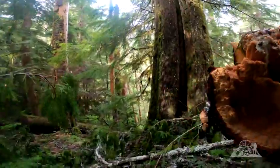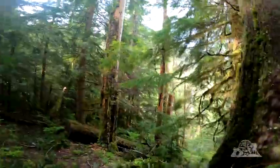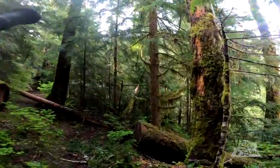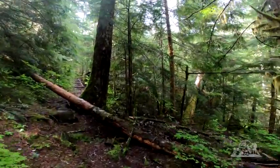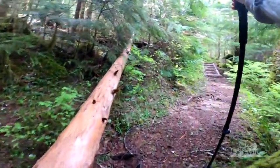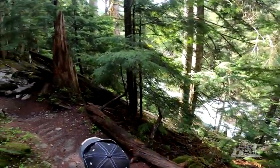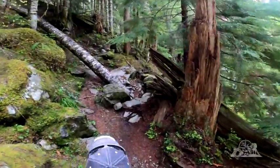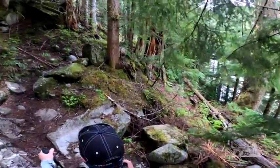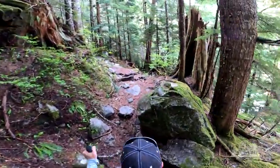It looks like others have already done this trail this year. I do see some footprints and whatnot, but I imagine we'll see more of that along the way, as no one's really been out here in quite a while. So the trail starts off in the Alpine Lakes Wilderness, which is almost 400,000 acres. One of my favorite spots in the state to go hiking and backpacking and exploring.